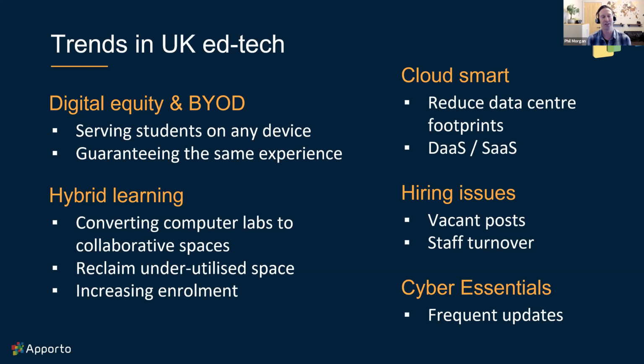And I heard that to be able to support BYOD, there's often a complicated combination of different technologies and clients being used, whereas everybody's trying to provide a consistent experience. And from an equity point of view, we should perhaps be guaranteeing the same experience to all students, regardless of which device they have. Lots of people also talked about hybrid learning.